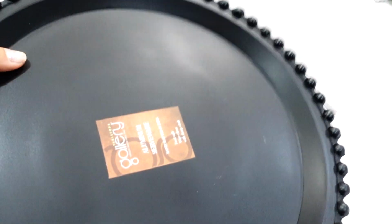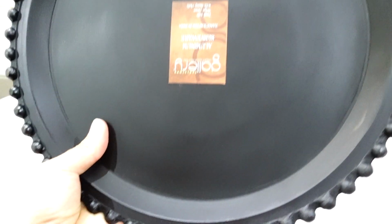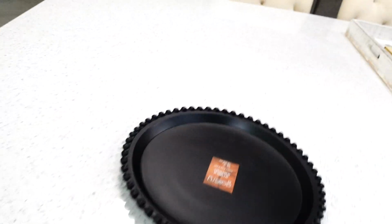These are my favorite if I ever get a table. They are black metal chargers. How cute are these? I cannot wait. I'm gonna show you what that'll look like with my plates, and these were $9 or $10.